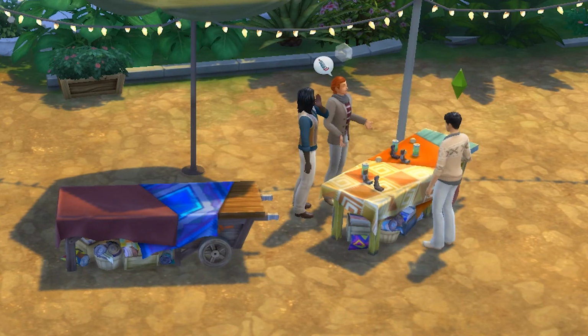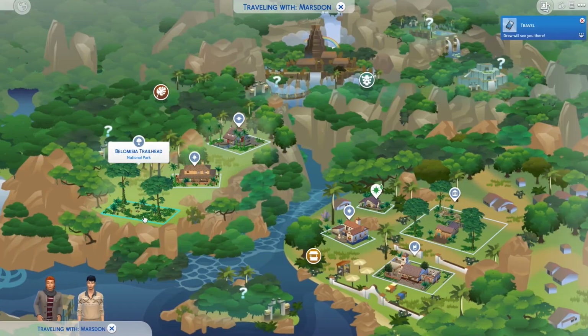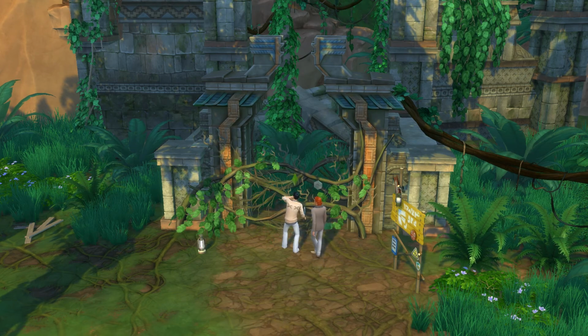Book a holiday, and then head over to Cantina El Arbor del Jaguar to see if you can buy a machete or some supplies at the marketplace. You likely won't need them, but they can help. After that, head to the Belo Mesa Trailhead and use a machete, which you're given one upon arrival, to cut your way through and enter the jungle.